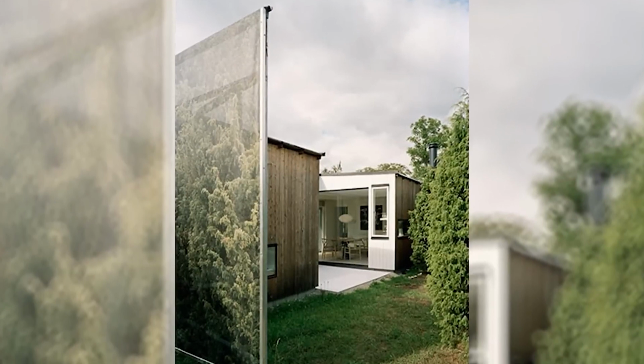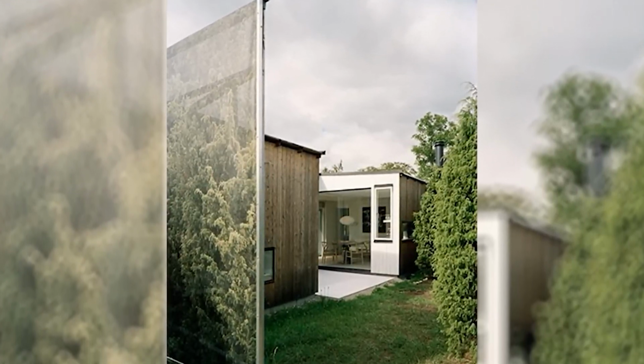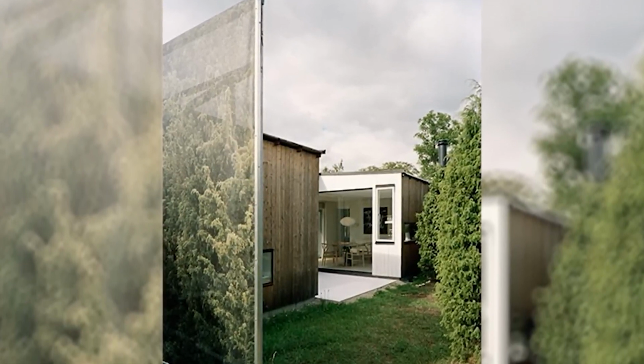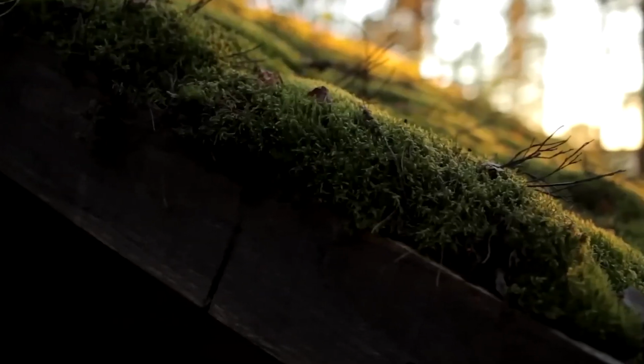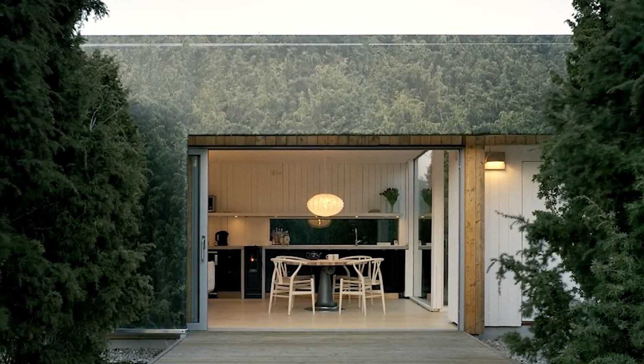They covered the house in pictures of the forest. The house is made of wood, and they put a special cloth with forest pictures all over it. This makes the house blend in with the trees, almost like it's hiding. It's like a fun game of hide and seek.